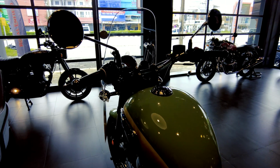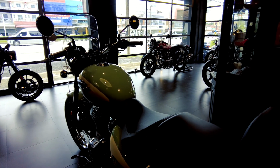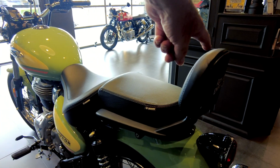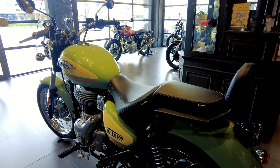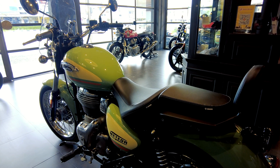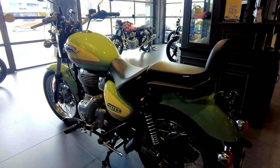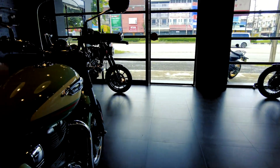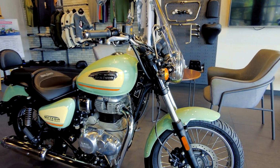So that's very nice. As I say, I think it's a very nice bike, and this one has the touring seat here, which looks very comfortable, also for the pillion, which has this backrest on it. As I say, the only thing for me, and the main reason I probably wouldn't be interested in buying it in the future, is that it has the same 350cc air and oil-cooled engine as the Classic and as other models here, like the Hunter.